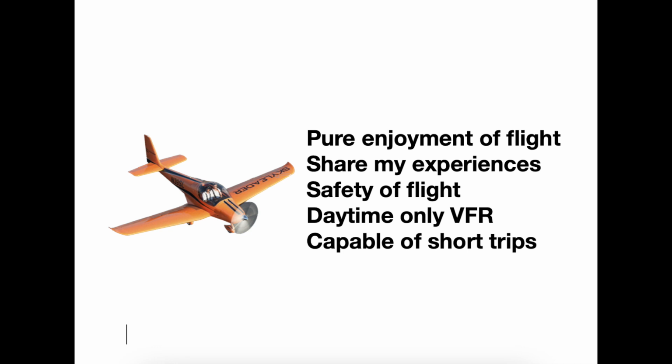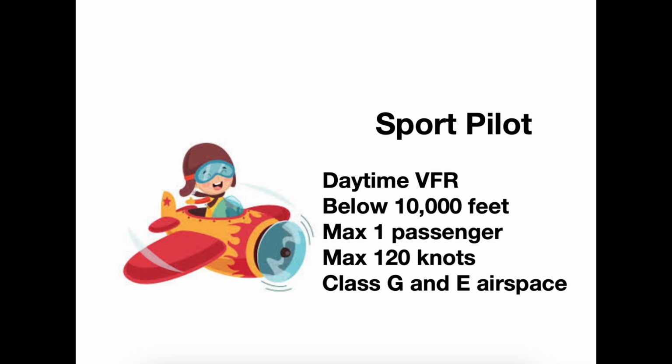Really, I can live with the existing sport pilot privileges and limitations. Daytime VFR under 10,000 MSL, maximum of 1 passenger, a max of 120 knots, and limited to G and E airspace without a logbook endorsement. I really don't see a need to change the training requirements or the certification requirements of the Sport Pilot Certificate. So then, what about the aircraft specifications?